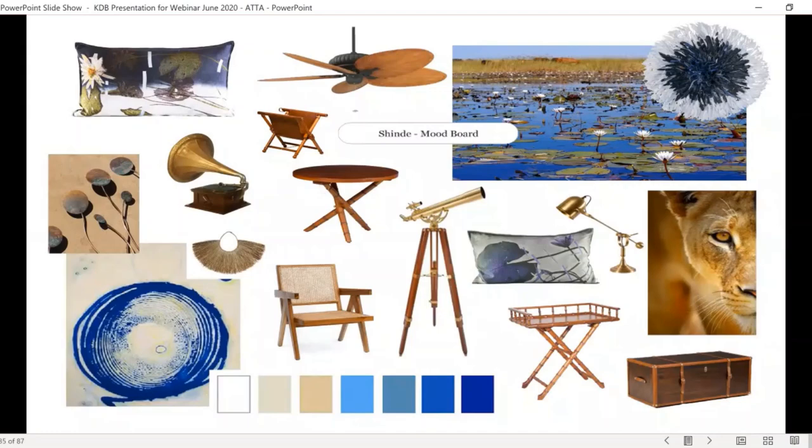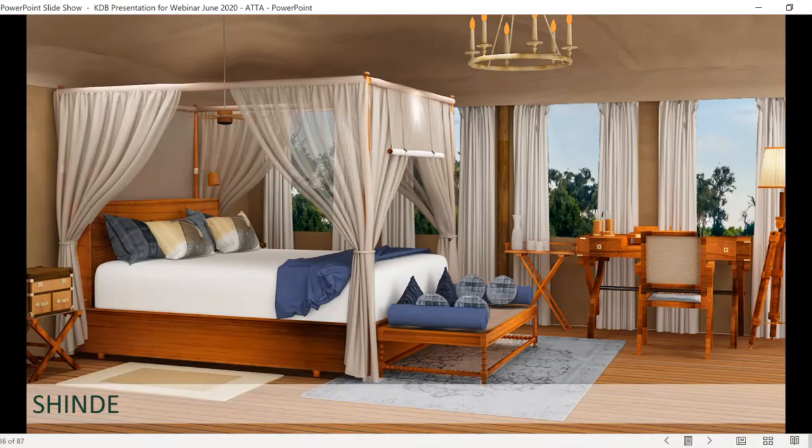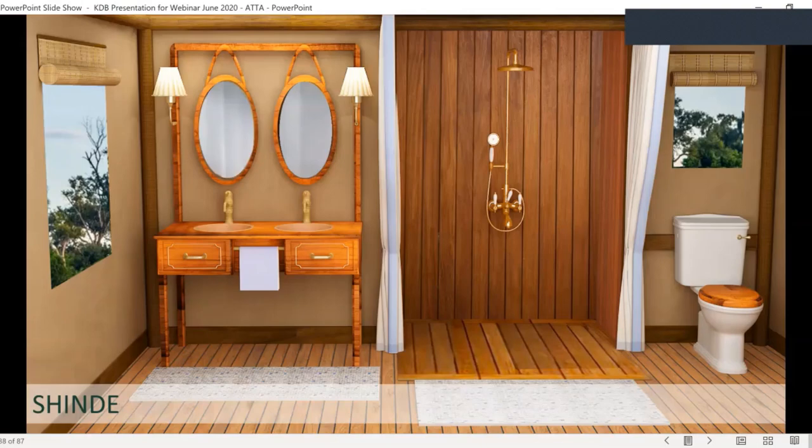So going on to the rebuild itself, this is just the mood board of what we're aiming for. Very classic, luxurious, kind of like 1920s explorer style. So all of the tents have been redone, all of the main areas been redone. And the main area is actually built in a treehouse style. So it's built on lots of different levels with an amazing view over permanent water.